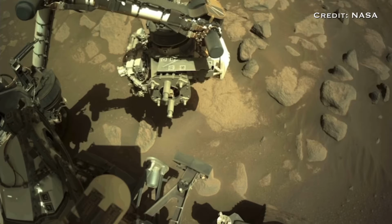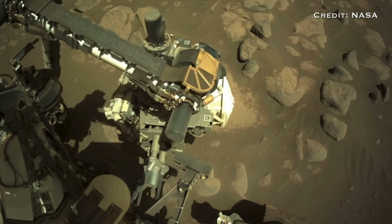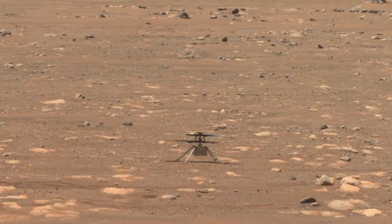So we first did this by loading the core drill and pushing against the rover itself, as you can see here in this image. The next day, we successfully demonstrated the capability of placing the core on the surface of Mars. And Perseverance has been on the move. How far has the rover driven? Perseverance has driven 345 meters so far.